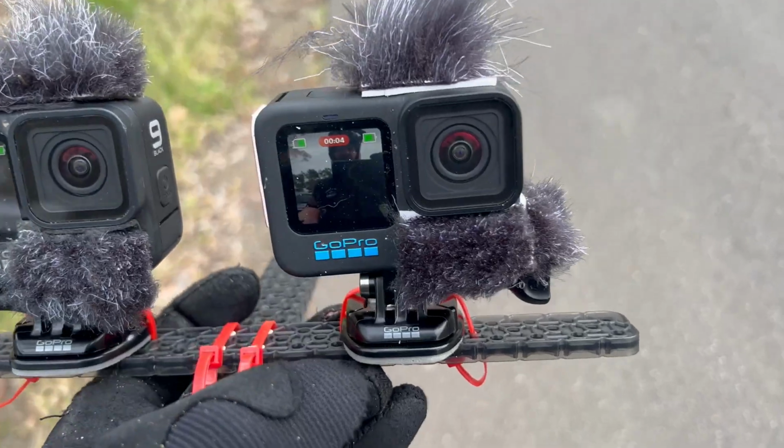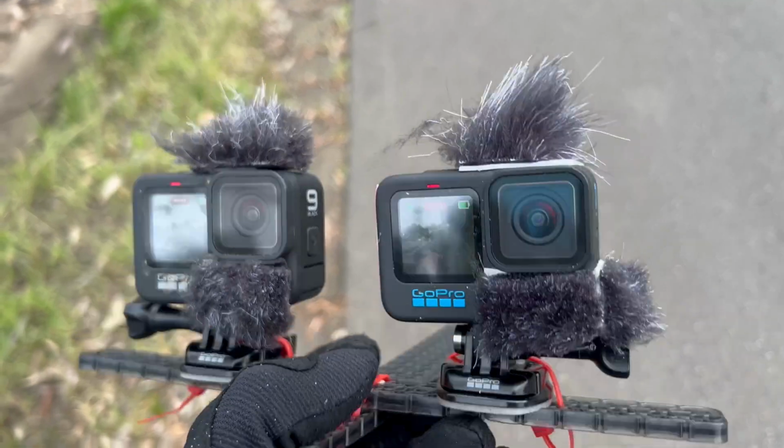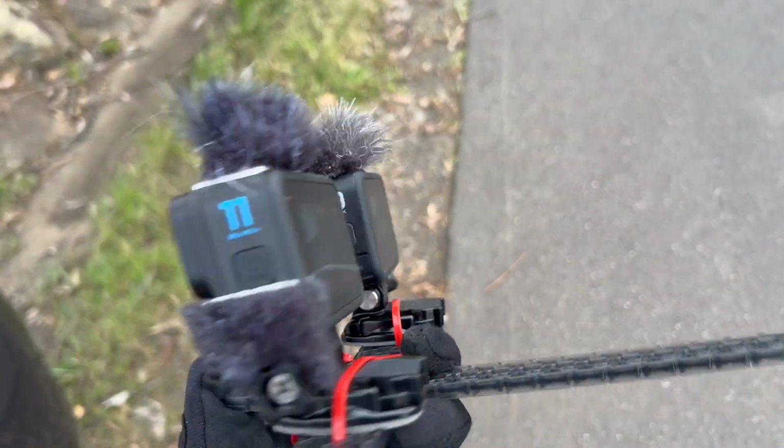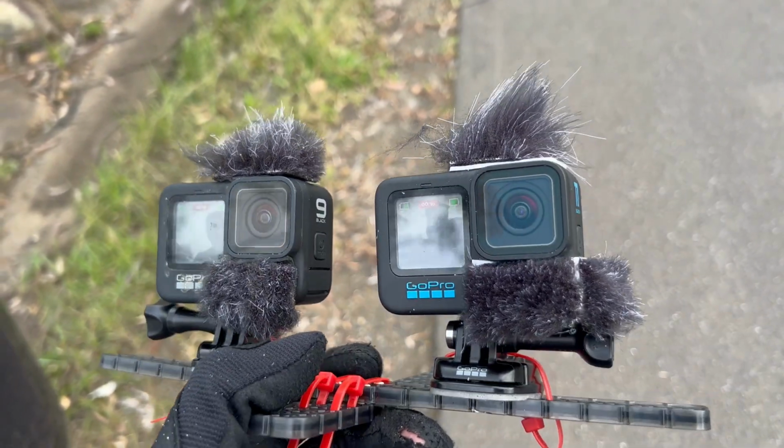Oh, one more thing. No matter what camera you get, you've got to give it this little dead cat wind muff setup. They have wind suppression built into them, but it's useless. This will make your footage tremendous.